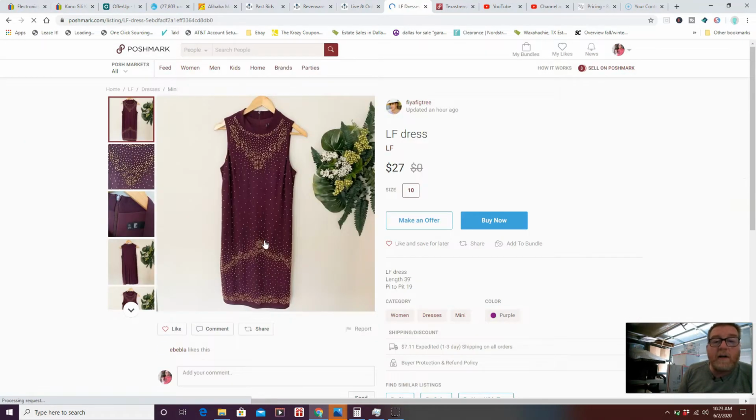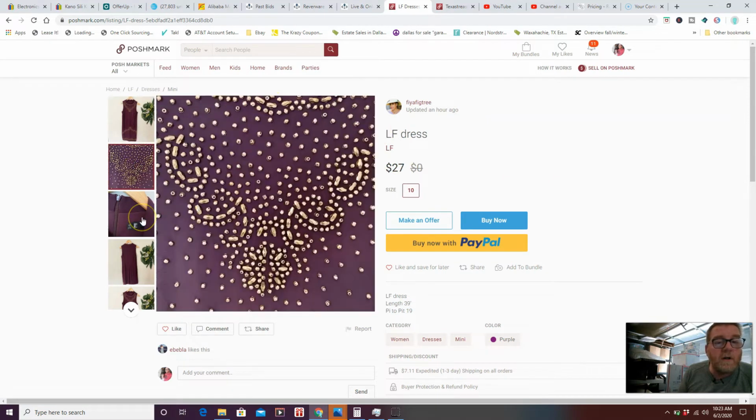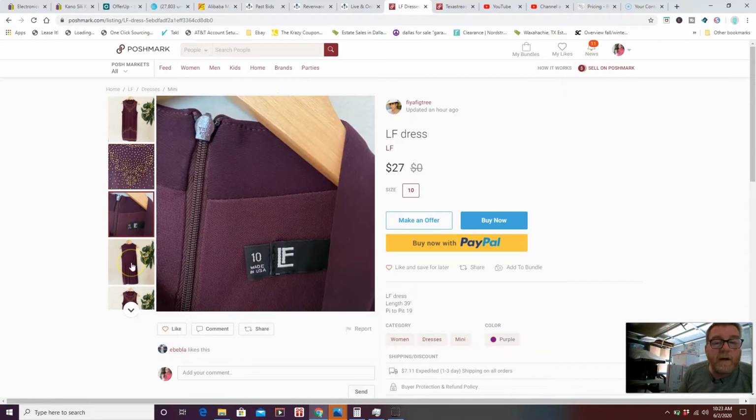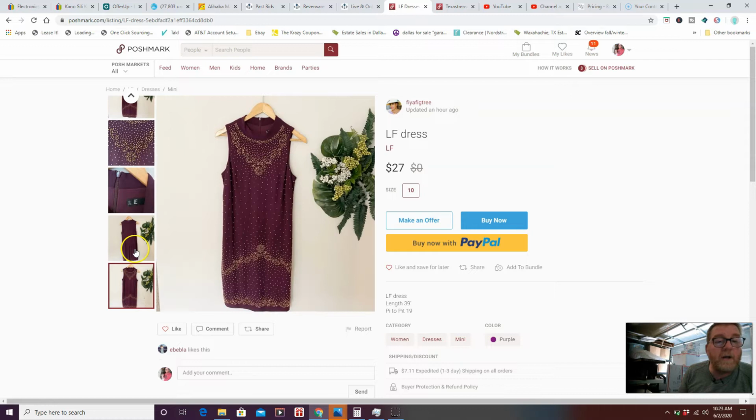This dress right here, I see you doing the little flower frame. Looks like we're doing it against the wall, showing the pattern, showing the tag, the back. So we got about 6 photos. Now, keep in mind when people are searching, the things that are going to show up are in your title and in your description. In this title, I think you could add more to it.